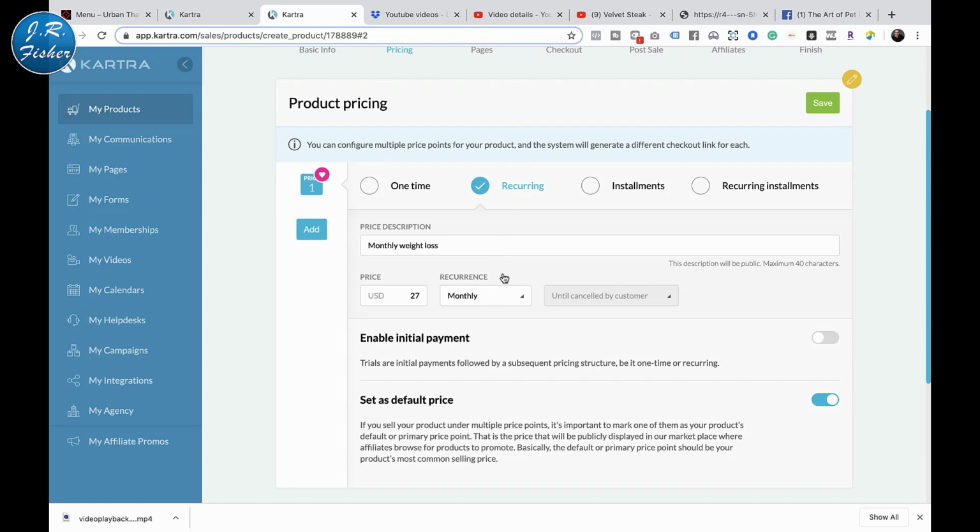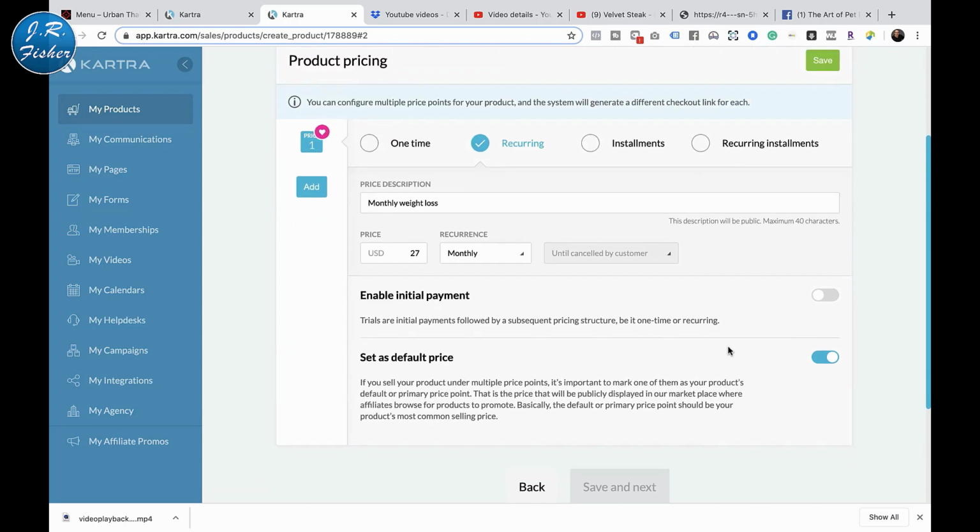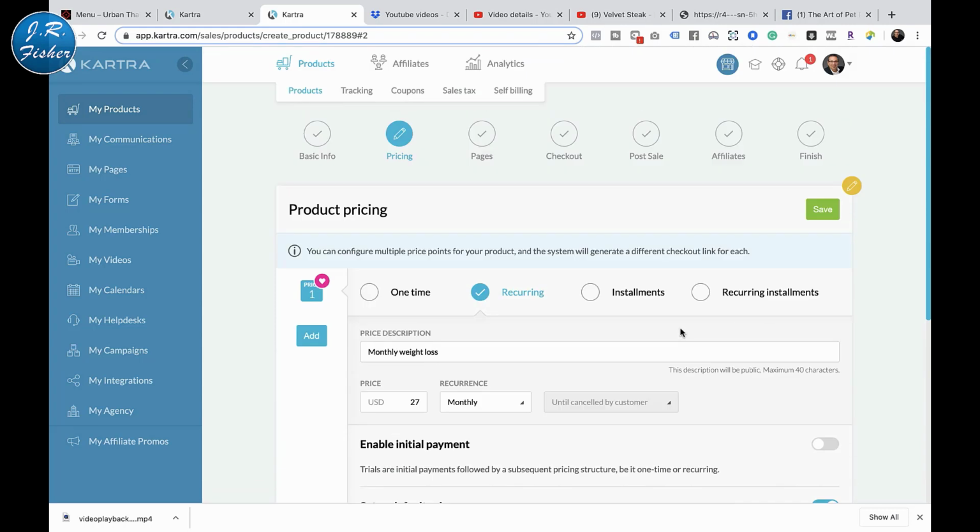So anytime you pick that, it's just going to go on forever. Now we can do an initial payment of, let's say, $1 if we wanted to, and then change to 27. I'm just going to leave it the way it is and set as default price. The default price is $27.